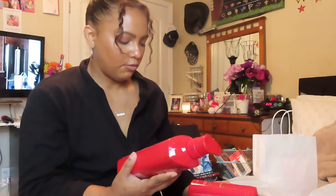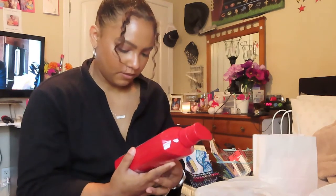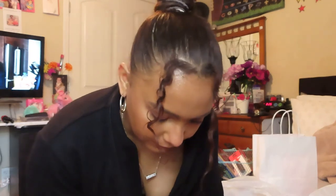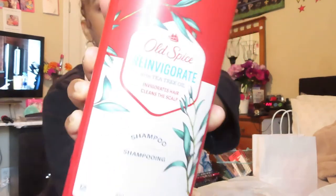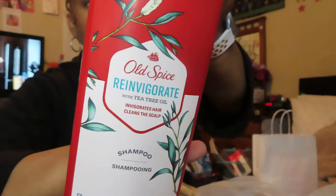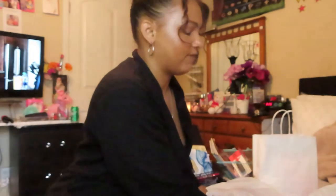Oh my gosh, I was in such a hurry. I thought I picked up a shampoo and conditioner. And I just picked up a freaking shampoo. And this fool needs a conditioner too. I guess I can use one of mine. But this is Old Spice Reinvigorate with tea tree oil. Invigorates hair, cleans the scalp, and it's a shampoo. This was $6.97 too. Y'all, there's so much. So I think that's why I grabbed this and wasn't even realizing that I only grabbed a shampoo.